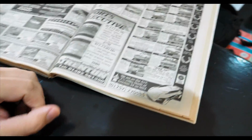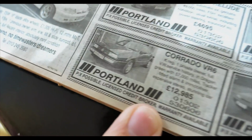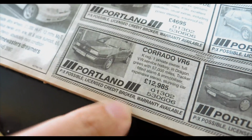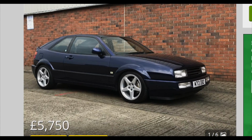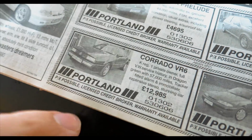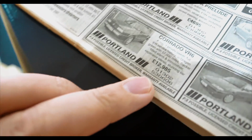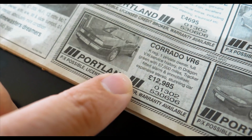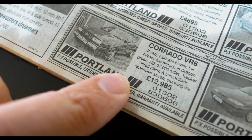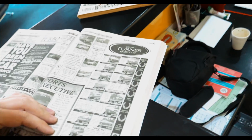Let's see what else we can find. Corrado VR6, £12,985. Look at that. You can pick these up cheap nowadays. They're not like crazy money. They've not shot back up yet. So that's probably quite a good car to buy today if you were looking for something to invest in. That's a decent car. They drive really well as well. From memory, the Golf VR6 is a 2.8 V6, and I think these are a 2.9 V6. So that one, Dragon Green, 57,000 miles, nearly 13 grand.